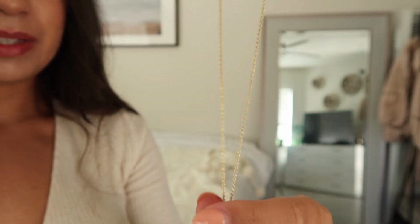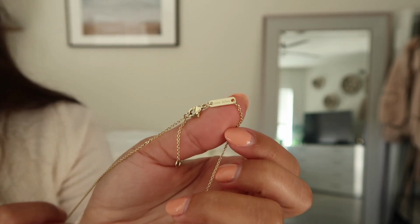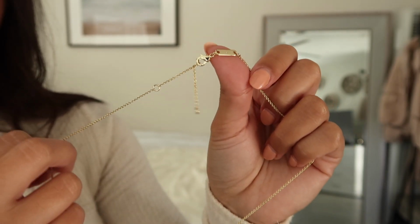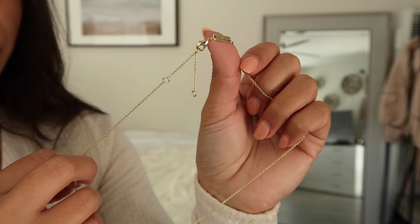The chain on this one is very lightweight. What I love about Ana Luisa is they always have such good attention to detail. They have Ana Luisa printed on the chain on the back of the necklace as well. And there are 3 different adjustment holes here, so you really don't have to worry about whether the chain is going to be too short, too long.